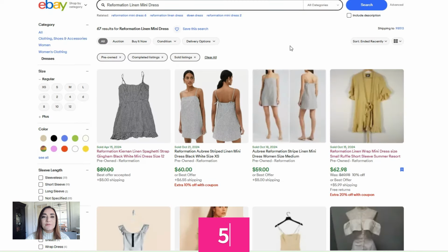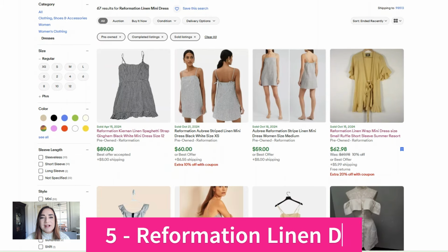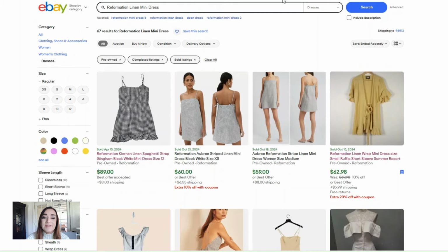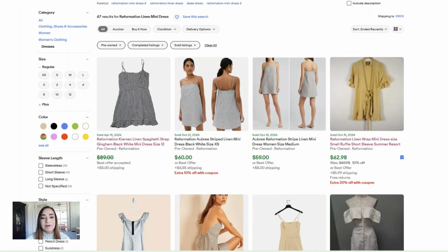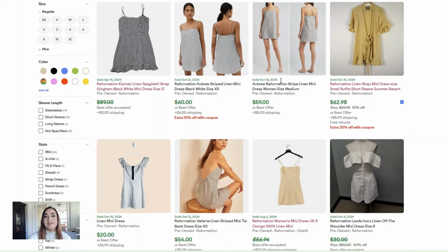All right, next is Reformation linen mini dresses. And this goes for pretty much any brand that you come across. If it's a nicer material like linen, then those are usually going to sell for a little bit more. Now, I want you to keep in mind that as I'm filming this, it's the middle of fall here. So it's amazing that these dresses are still selling for this much, but it is a good reminder to not hang on to items or not source based on the season. Source year round, list year round. Don't hang on to stuff.